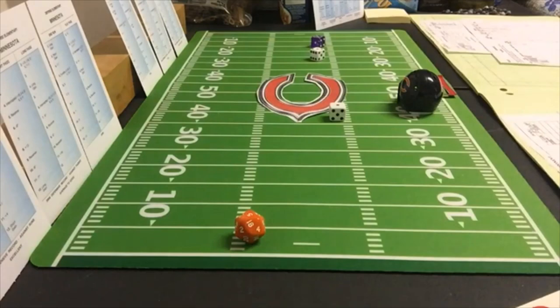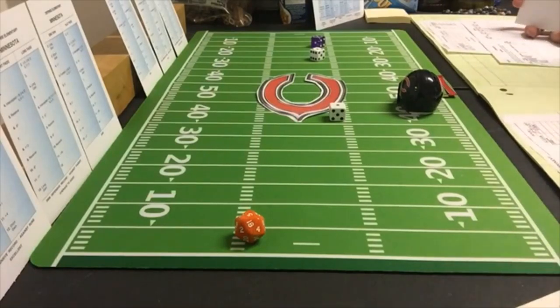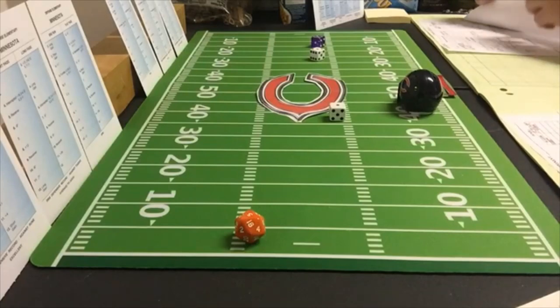4. 4 long gain is 55 yards. And that's going to be a touchdown for 52. Thank you. And that was to the flanker, 52. And a touchdown for him, touchdown for us.